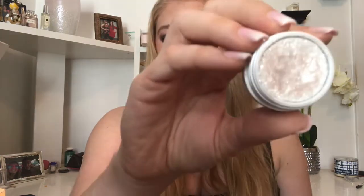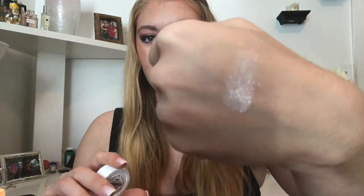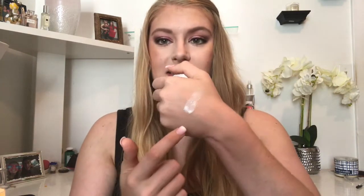But this is a glitter bomb. In the light, it looks kind of metallic, but I think I should be able to show you. This is so glittery that I can't do anything with it. There, now you guys can see, it is covered in glitter. So I can't use this as a highlighter because I don't like glittery highlights. I can't use this all over the lid because it is so intensely white and glittery that no other shades look good with it, and I can't use it under the brow bone because it's way too metallic and, again, glittery. So I can't find a use for this.